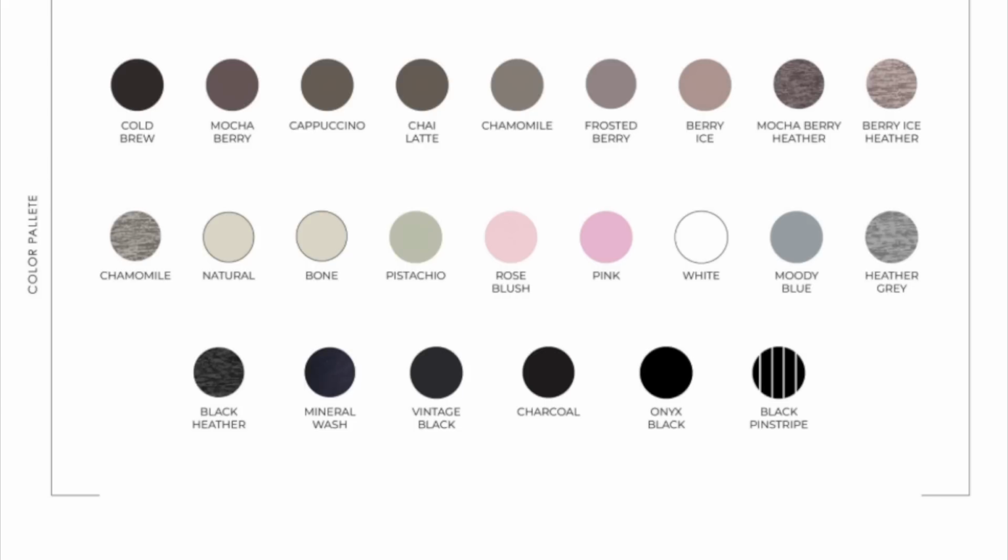We have Cold Brew, Mocha Berry, Cappuccino, Chai Latte, Chamomile, Frosted Berry, Ice Berry, Mocha Berry Heather, Berry Ice Heather, Chamomile, Natural Bone, Pistachio, Rose Blush, Pink, White, Moody Blue, Heather Gray, Black Heather, Mineral Wash, Vintage Black, Charcoal, Onyx Black, and Black Pinstripe.